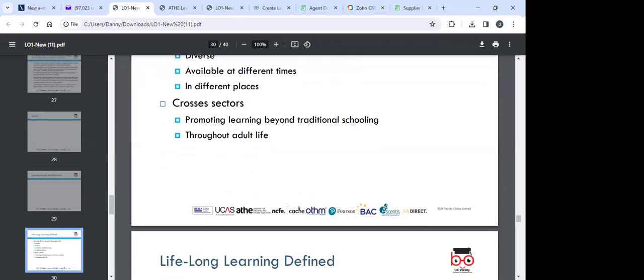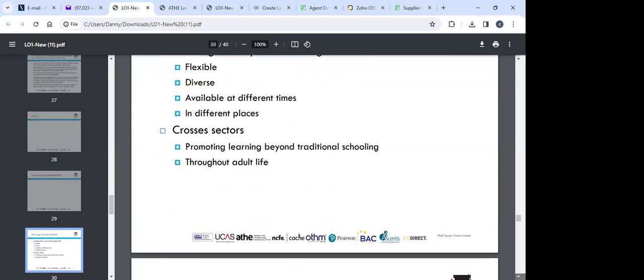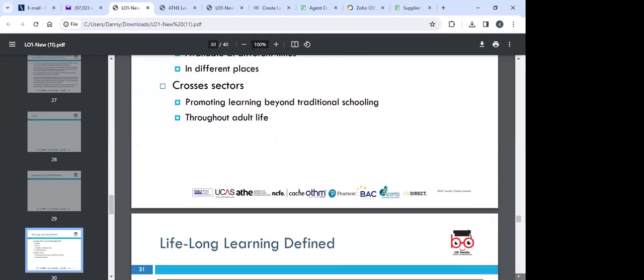We mentioned that learning can be at different times and different places. It could be flexible, it could be diverse. However, the cross-section could be promoting learning beyond traditional schooling or throughout your adult life.